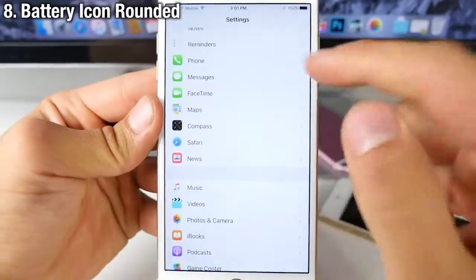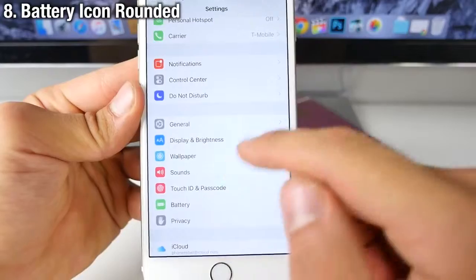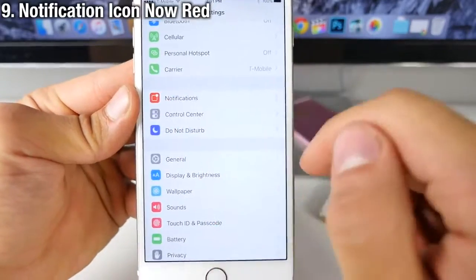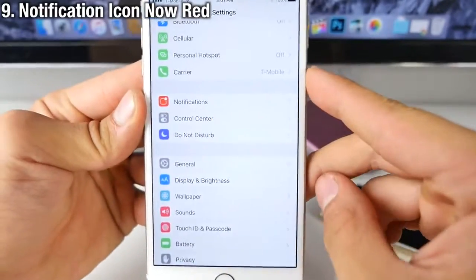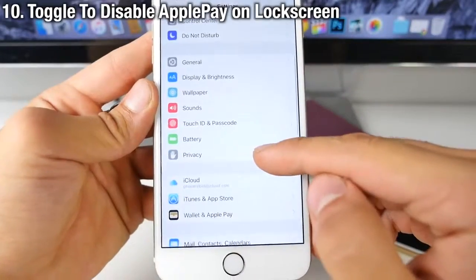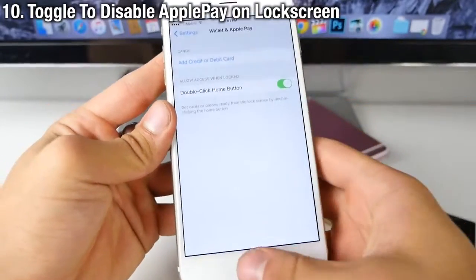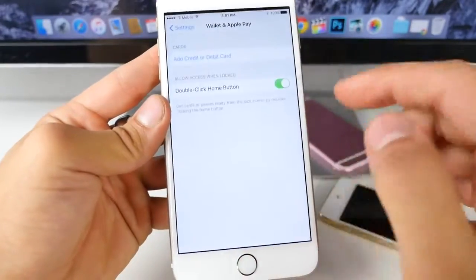So previously the battery icon was squared, like it wasn't polished. Now it's back to the rounded square. The notifications icon has changed to a red icon, so that was previously gray and now it has red on it as well. There's also a new toggle inside of the wallet in Apple Pay to go ahead and disable that double click on home screen to enable Apple Pay.